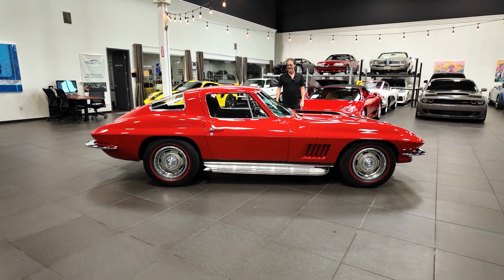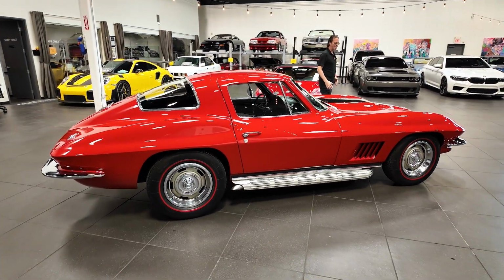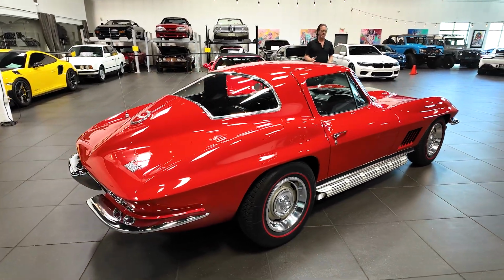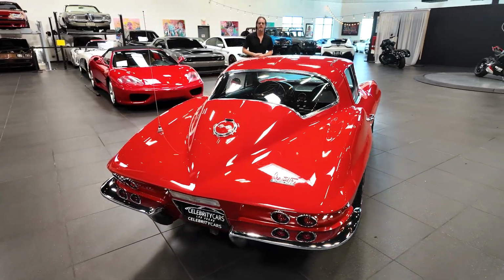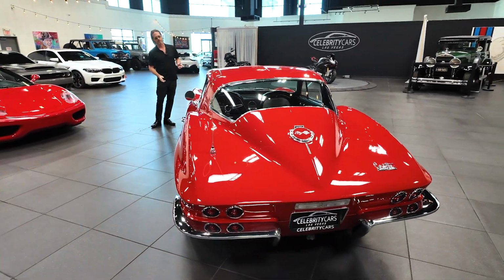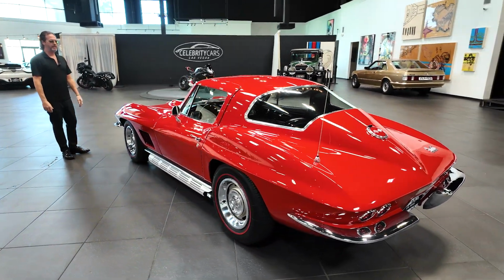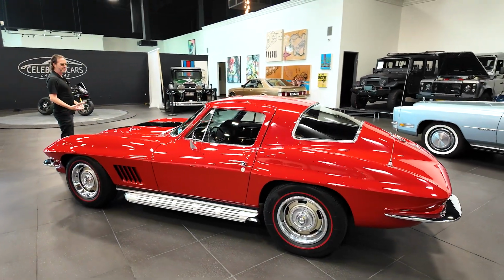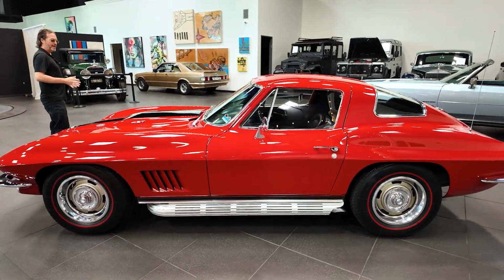Folks, isn't this something? The 1967 Corvette, 427. Now, just to get a couple little things out of the way real quick. I'm your living, breathing condition report here at Celebrity Cars. So I'm the guy that goes over scratches and chips and rust and curb rash and rips in the seats and points these things out so you know what you're getting yourself involved in. This takes a little bit of extra time because of all the fiberglass and so on and so forth.